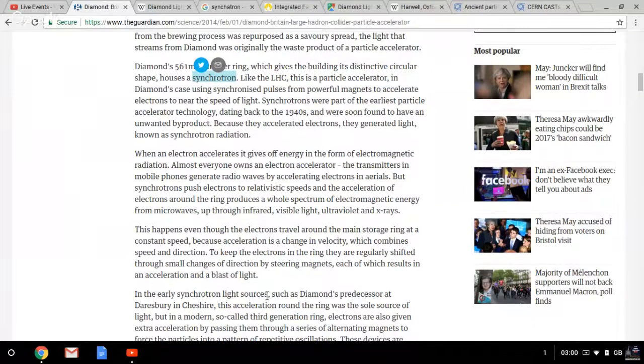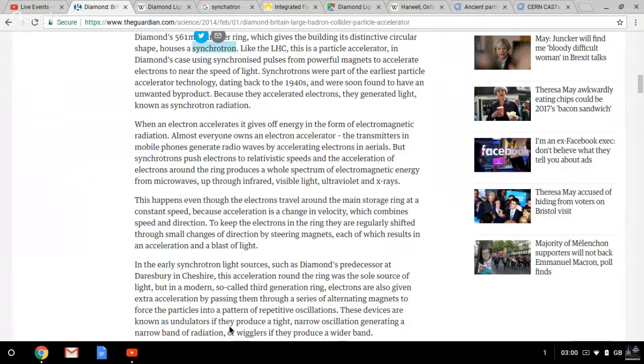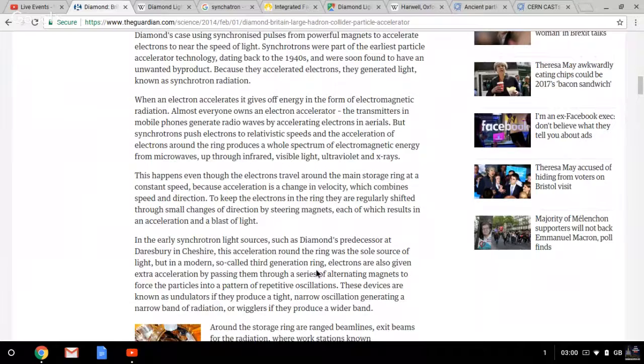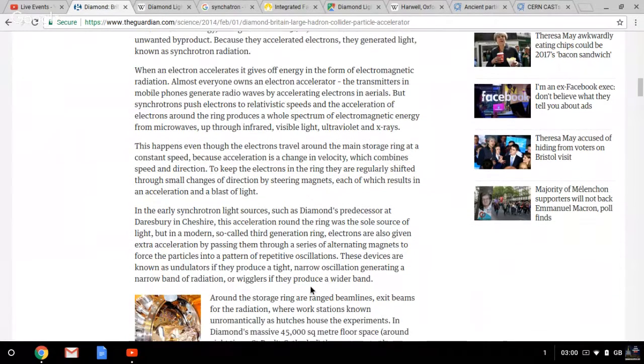In the early synchrotron light sources, such as Diamond's predecessors at Daresbury in Cheshire, this acceleration round the ring was the sole source of light, but in a modern so-called third generation ring, electrons are given an acceleration by passing them through a series of alternating magnets to force the particles into a pattern of repetitive oscillations. These devices are known as undulators if they produce a tight, narrow oscillation generating a narrow band of radiation, or wigglers if they produce a wider band.